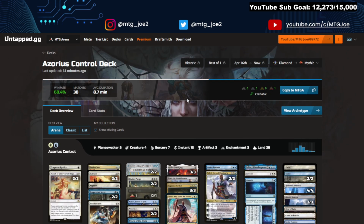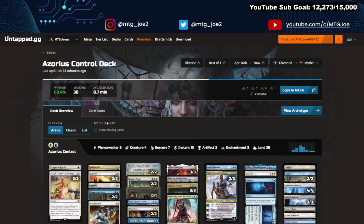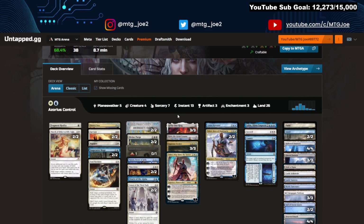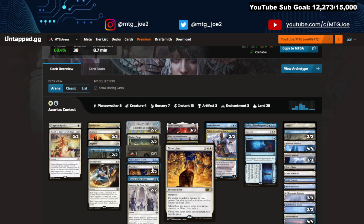We then go to Azorius Control. Another reprint that we got in the set was Archmage Charm. So if you haven't collected these yet and you're interested in this type of deck, it's a good time to pick up copies of that. This particular version is at 68%. This is a Kalim version that also has access to Nine Lives. Basically, you're not doing the lock of Nine Lives with Solemnity, but you are just giving yourself some extra turns if you need it. So you could basically fog some damage.